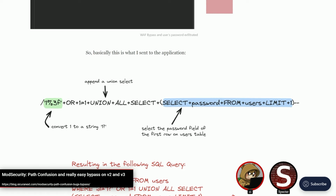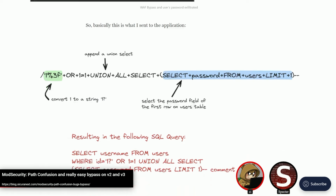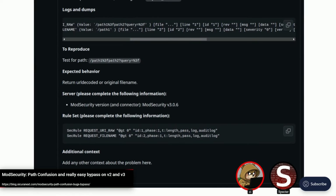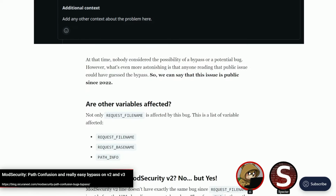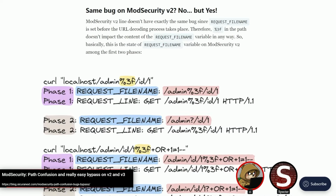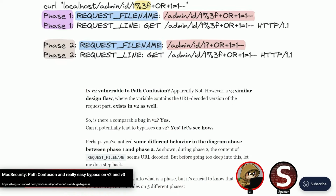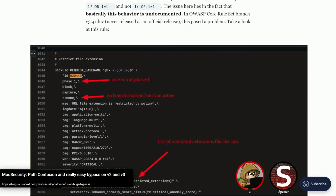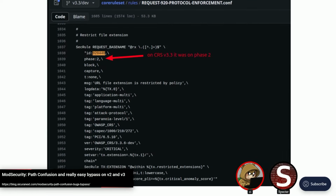Including %3f and anything after that as part of the path won't get checked by any sort of security thing using the request file name. So that includes your core rule set, like the OWASP rules. And they also talk about other file names impacted by this, including the request file name, request base name, and path info. So several things kind of have this issue. They are checked by common rule sets, so that's the CRS. So it gives you a pretty trivial bypass.